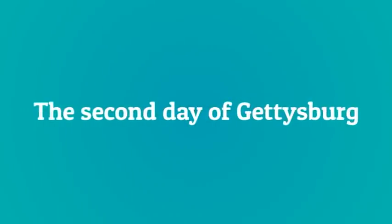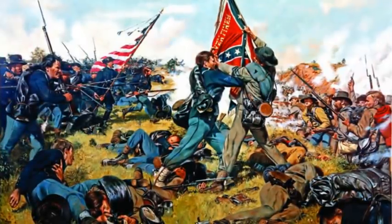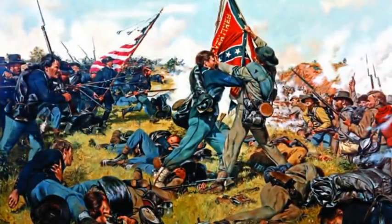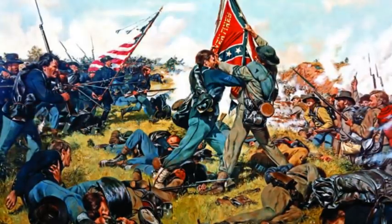The second day of Gettysburg. On the second day of the Battle of Gettysburg, Confederate slaves found themselves under fire in numerous incidents, as Union artillery in elevated positions pounded the lines.